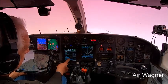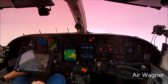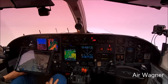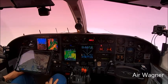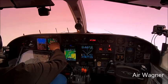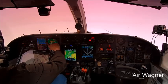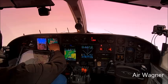United 1881, Oakland Center, climb and maintain flight level 270, moderate rime icing, flight level 190 to 240. All right, we're leaving 16,000 now for 21,000, 210. Still in the clouds. 17 degrees Fahrenheit outside. Okay, we're at 17,500. And as I've said many times, when you get into the Class Alpha airspace.